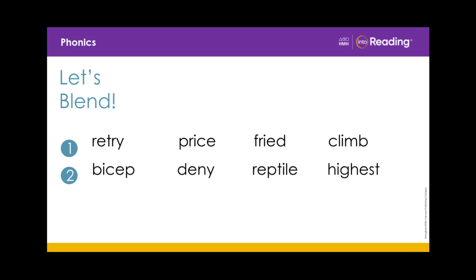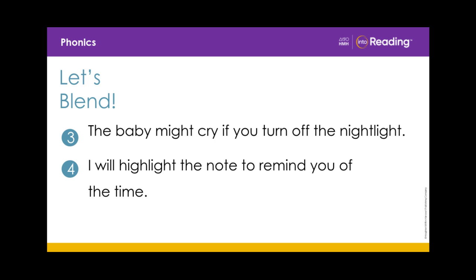Read line one with me. Retry, price, fried, climb. Read line two with me. Bicep, deny, reptile, highest. Now let's practice reading these sentences.